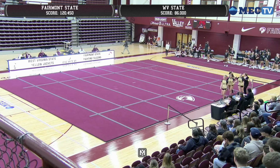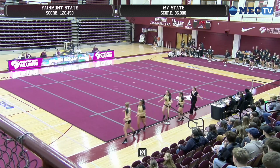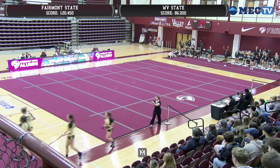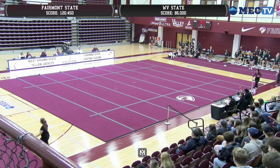All right, Fairmont State is going to be next with a starting value of 8.75. You have number 1, Chloe Smith, number 7, Zara Kristoff, number 27, Madeline Walker, and number 33, Emily Jane.